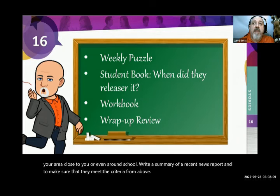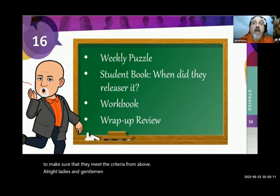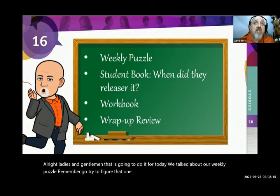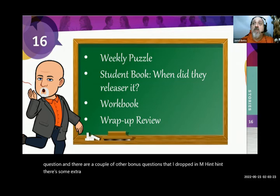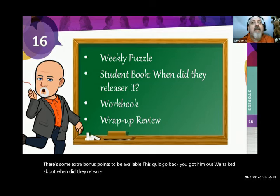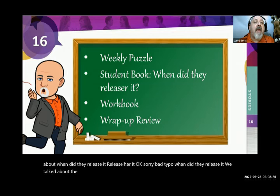All right, ladies and gentlemen, that is going to do it for today. We talked about our weekly puzzle. Remember, go try to figure that one out. You need to give the answer as a bonus question. And there were a couple of other bonus questions that I dropped in. Hint, hint. There are some extra bonus points available this quiz. Go back, figure them out. We talked about when did they release it? Okay, sorry, bad typo. When did they release it? We talked about the workbook and we wrapped it up at the end.